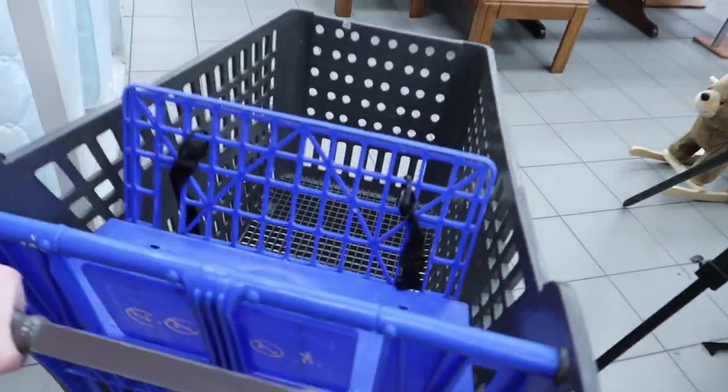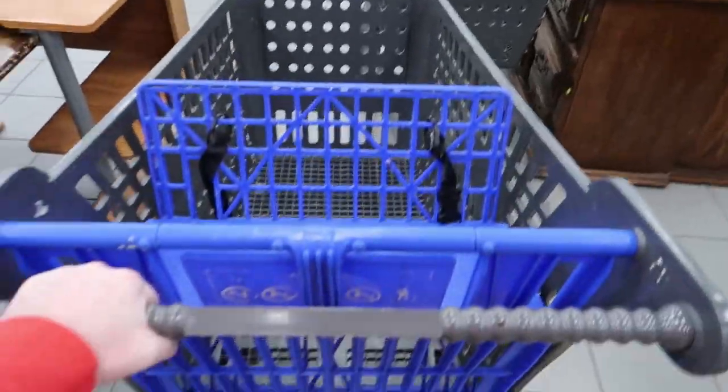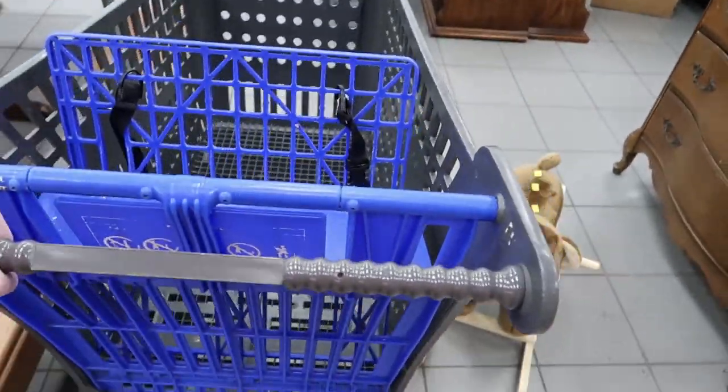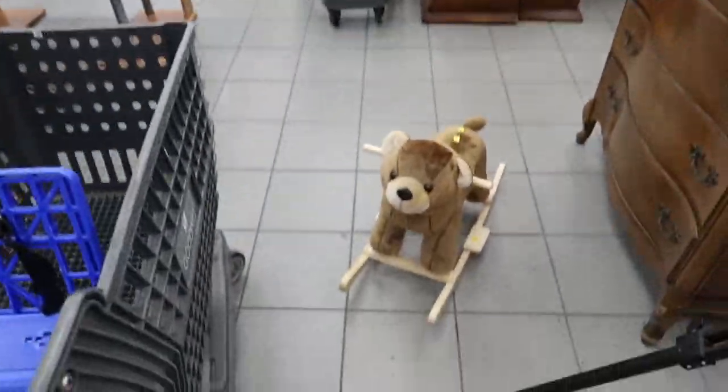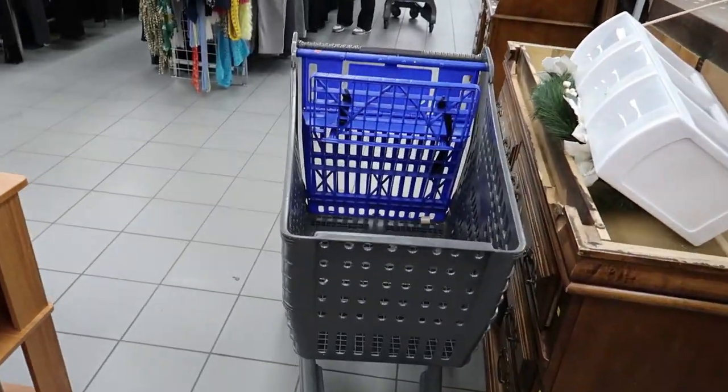I found a better cart, so we'll take this one and we'll leave my other one. We'll exchange. Oh no, wait, this one squeaks really bad. Oh, the carts here are so bad. We'll leave that. This guy's cute. Slide him over so people can get by, and I'll take my bad cart.